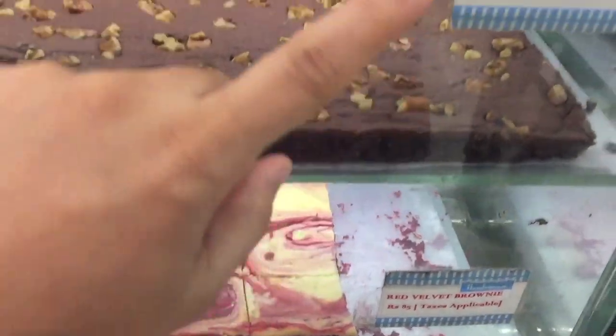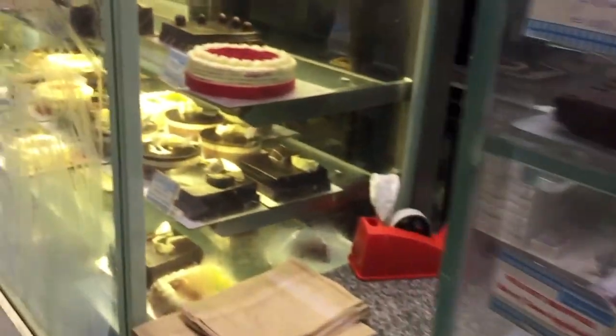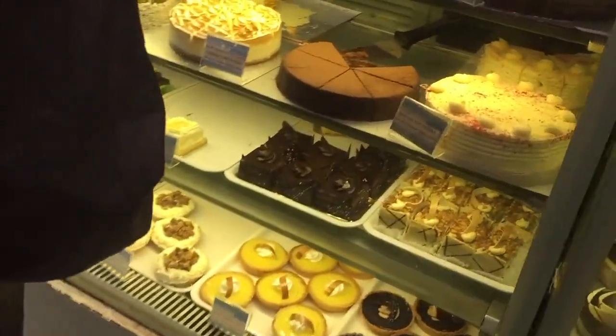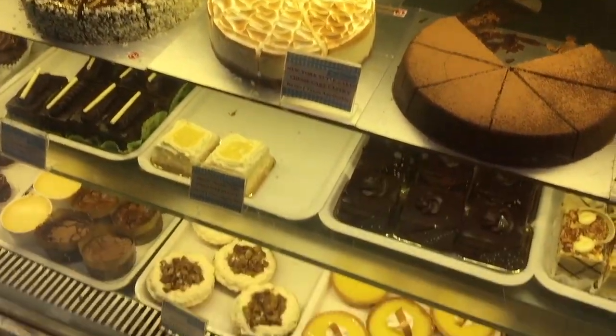I am not a big fan of their brownies. Every time I come here, I end up taking a brownie. I don't know why, but their brownies are not so good. But yes, I like their red velvet brownie, not their chocolate brownie. And I even love, love, love their chipper burgers.